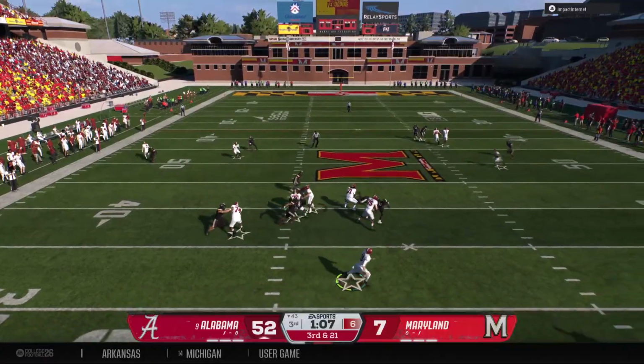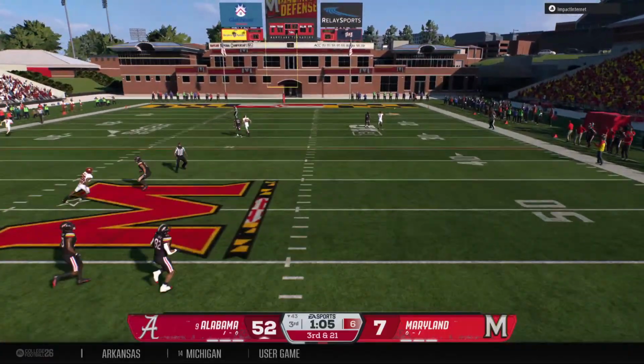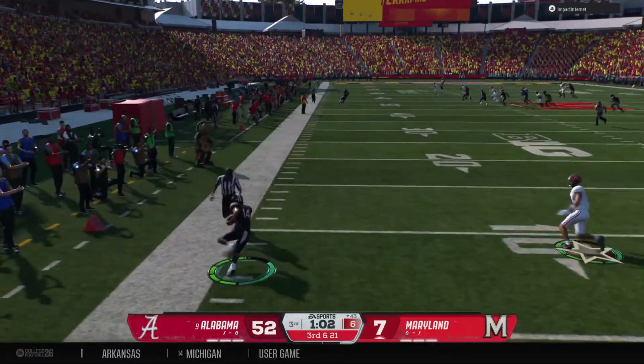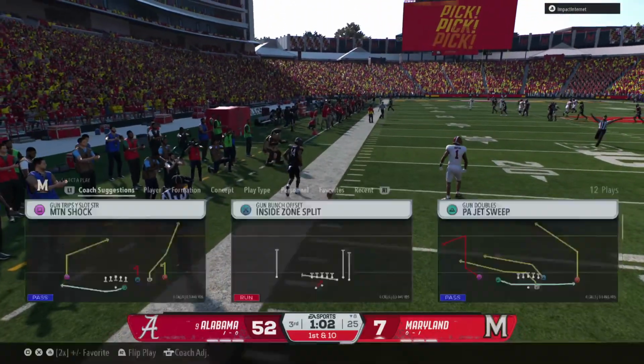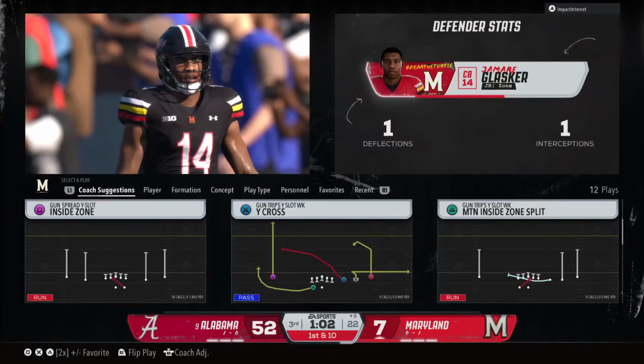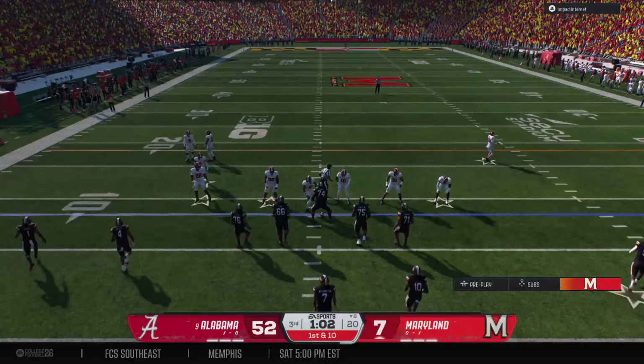Nice discipline by this defense to get the sack. Sends it downfield. It's picked off, and they ruin the drive with a turnover. I like it. It's like laying up on a par 5. There's no time and no place for that. We don't need that, all right?